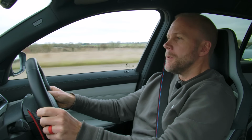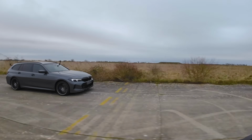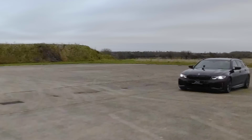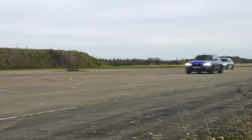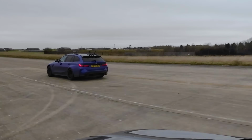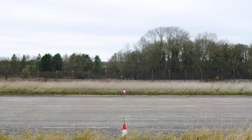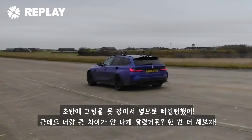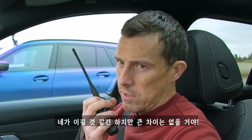Whoa, this one's going in the bushes. Come on, boy. Miles ahead of the diesel. That M3 just hooked up like nothing else. This one struggled with traction off the line and almost sent me into the blooming bushes, but then I was just level with you. There's not much in it. I need another go. If you want, I'm definitely going to beat you. I think you'll beat me, but not by quite so much.